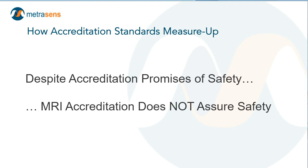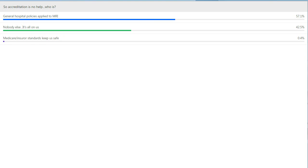So what did you think? If accreditation isn't the be-all, end-all, who else do we turn to? Okay, all right. I probably should have phrased this a little bit differently. It's all on us and hospital policies. What I meant was hospital policy is sort of enterprise level, overall policies for the entire facility. But this is interesting. Thank you guys for responding to those.